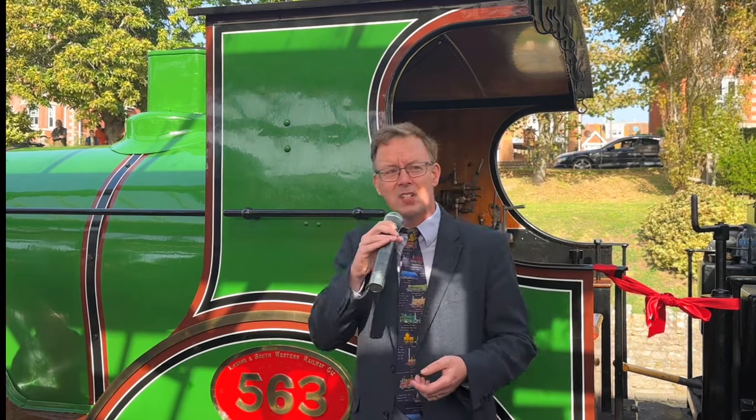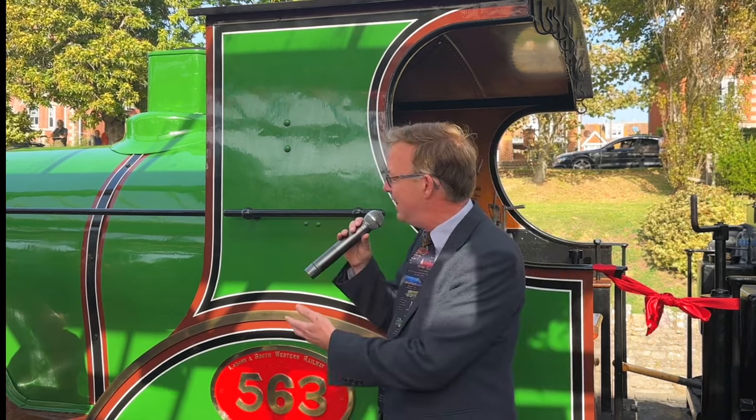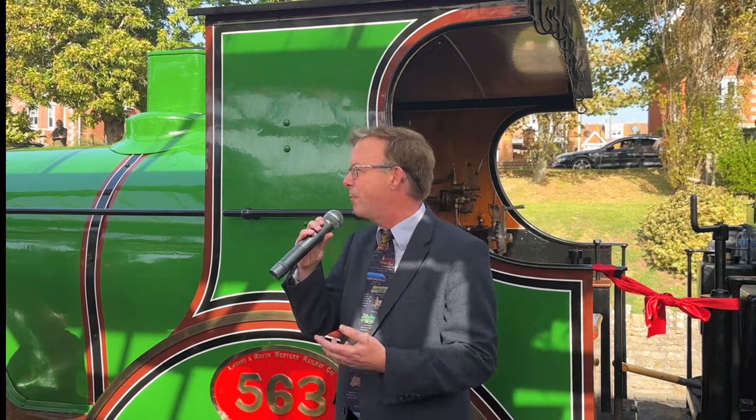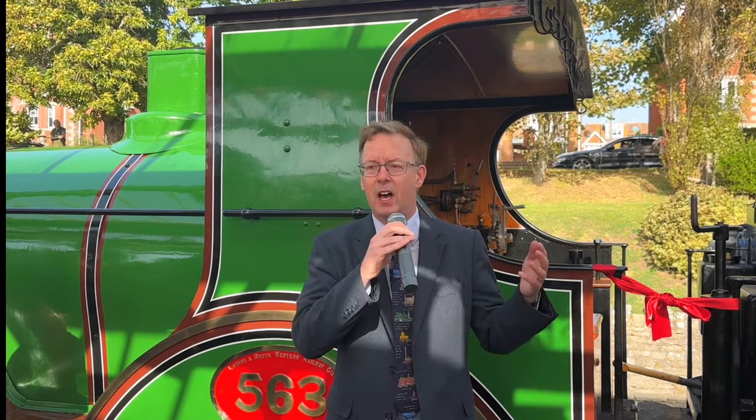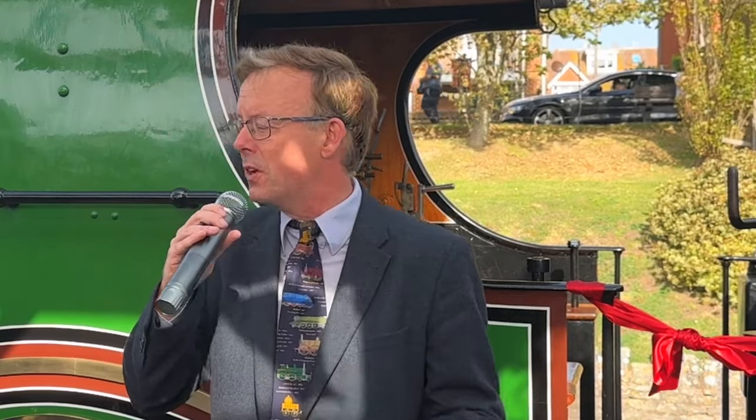Now, people questioned our judgment on that decision to transfer the engine to the railway here. But I think it's fair to say that if we had not transferred the loco, we would not see the glorious sight that we have behind us, in front of us, and be riding behind it today. We acted with integrity. The Swanage Railway Trust took on that integrity, and they have delivered the most beautiful engine.